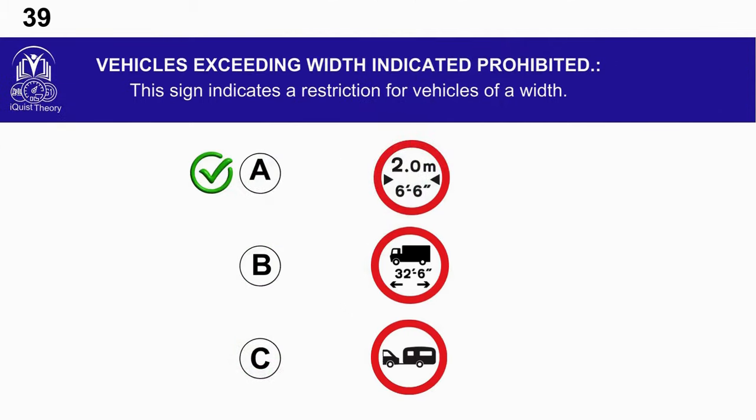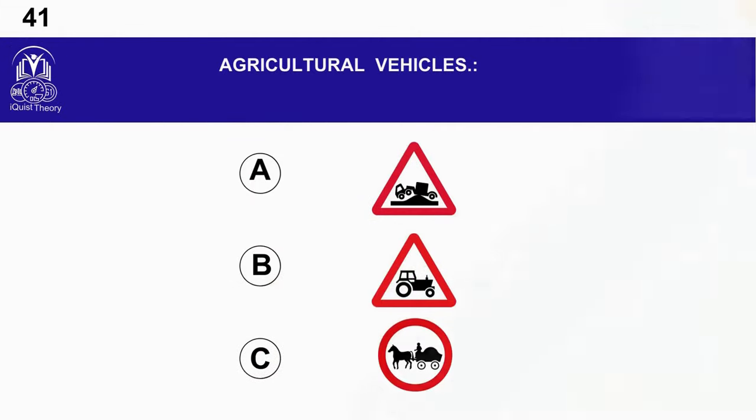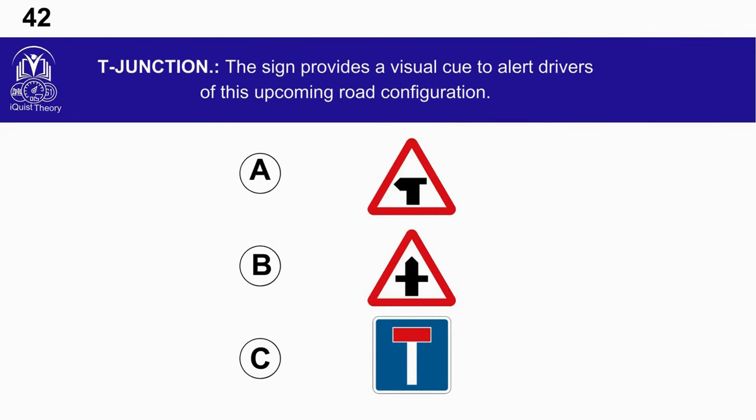A is the correct answer. Pedestrians ahead. A triangular warning sign with a symbol indicating pedestrians ahead. A is the correct answer. Agricultural vehicles. B is the right answer. T-junction. The sign provides a visual cue to alert drivers of this upcoming road configuration.